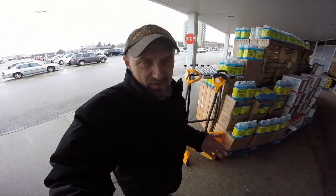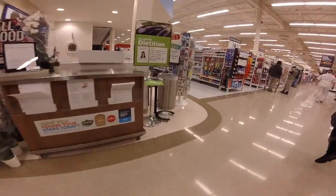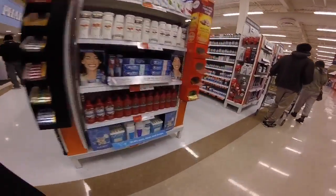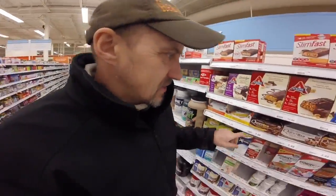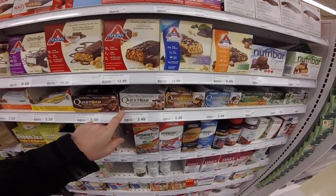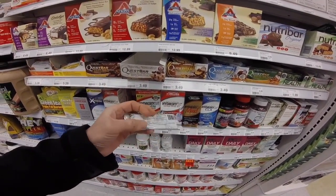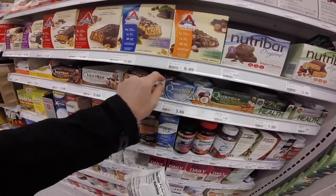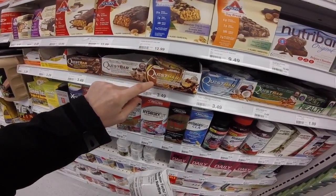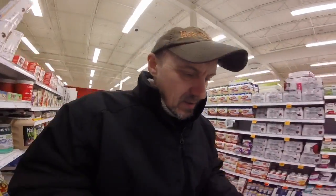I wanted to buy something in the store, but I forgot which it is. But I don't think it's this one. That's what I wanted. I love these. A Pilot in the States sells them. These bars, they have lots of fiber and very little carbs. Peanut. I hate peanut. That's gonna be my dinner.